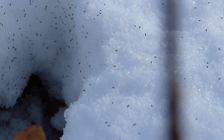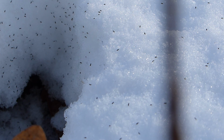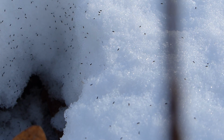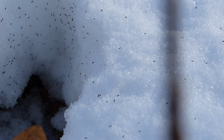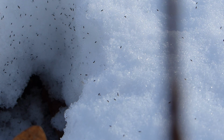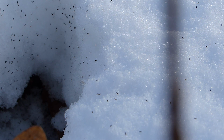Okay, those little black specks that you're looking at, and they should be jumping around, those are called springtails, otherwise known as snow fleas. No, they're not fleas, they don't bite you. These are really cool guys. You can always find them superimposed on tracks.